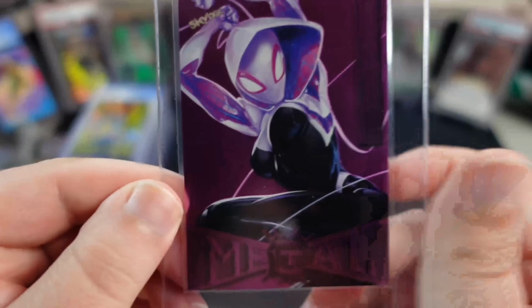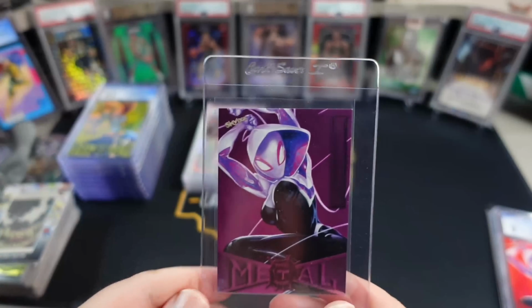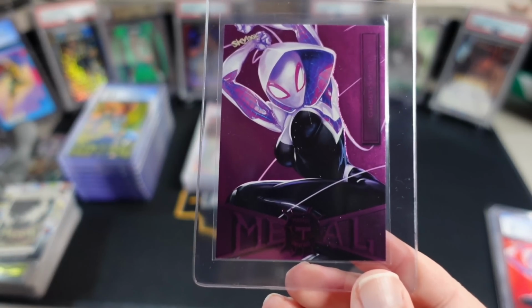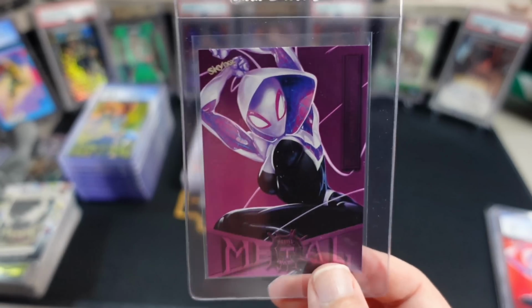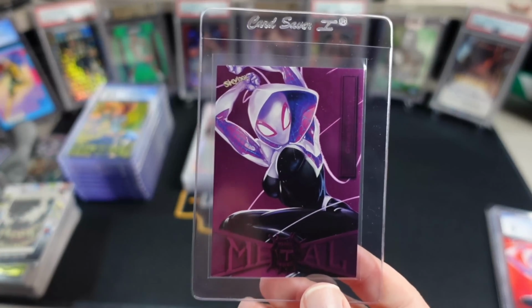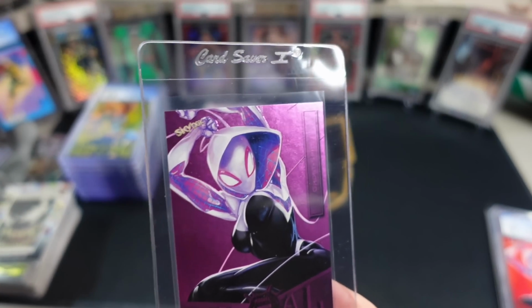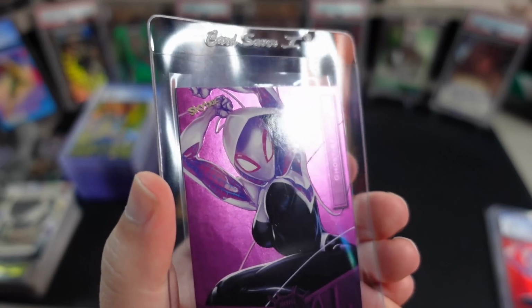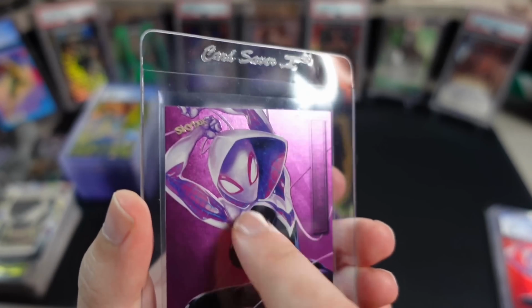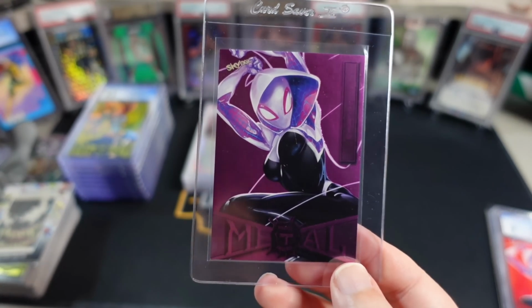Especially if you've handled Spider-Man metal at all, you know this stuff is notoriously scratched up, dingy, chipped edged corners. So this looks pretty decent. Based off my previous experience, I think this at least has an outside shot at a 9.5, but we'll see how she does. Got a little scrapes and scratches, but that's on the card saver there, not the card itself. But gorgeous looking card. I'm super excited to get this slabbed.